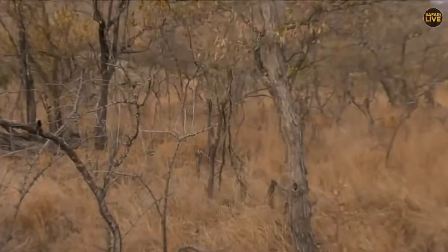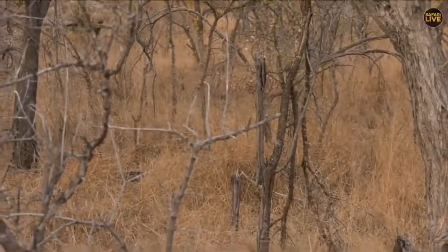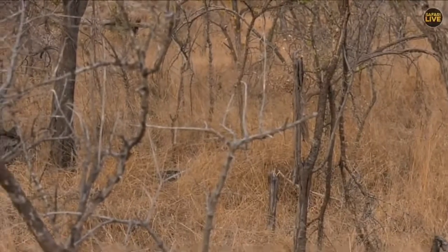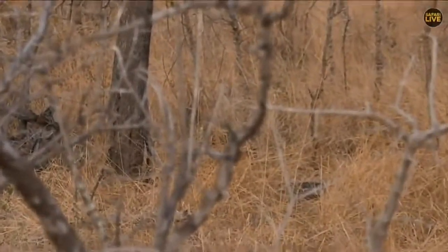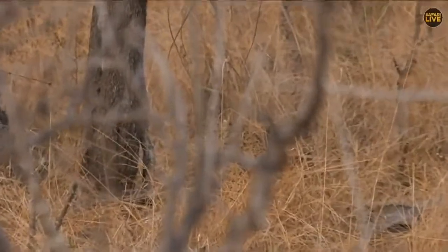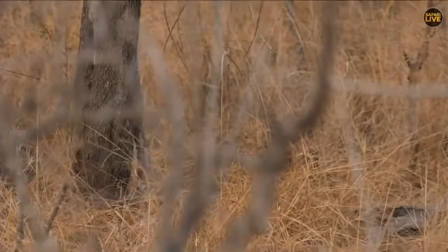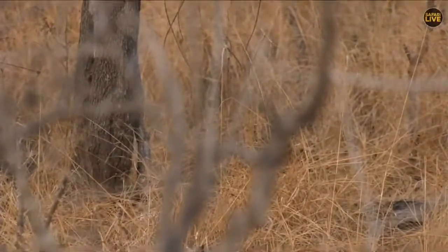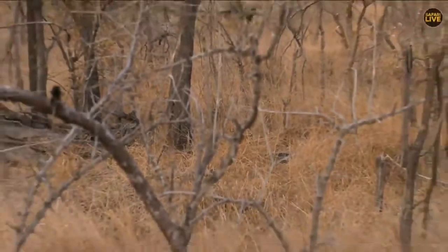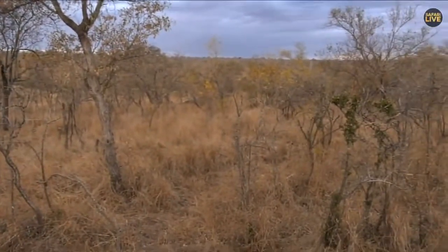There we go. You can't really see her there. This is what Dave and I were doing earlier, trying to find her, scanning with the camera, scanning with the thermal. And you can just see her there, just behind the bushes, as she enjoys her meal before going into the cold evening.